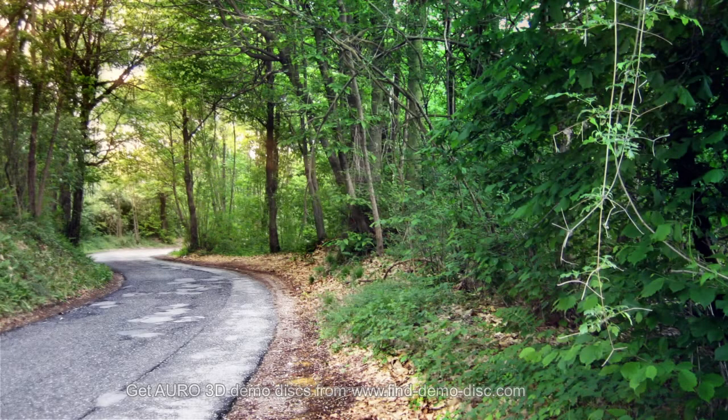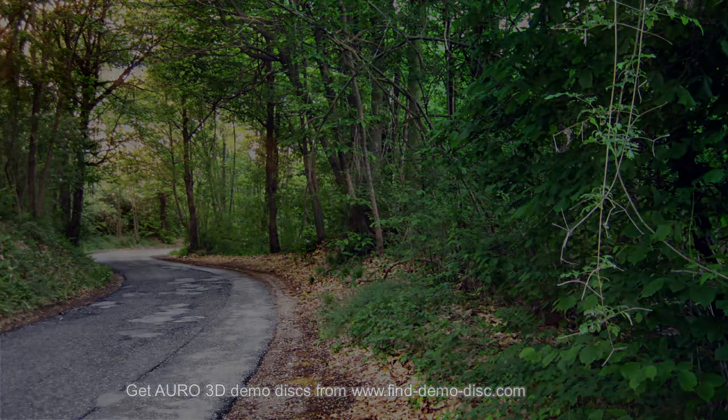The next recording is made in the European countryside. Notice that the birds are up in the trees. Listen to the donkey in the background. Then the church bells, followed by the tractor passing. Witness how much more realistic the tractor sound is when the addition of all the height channels are engaged.